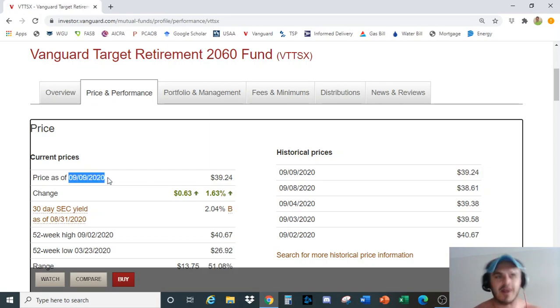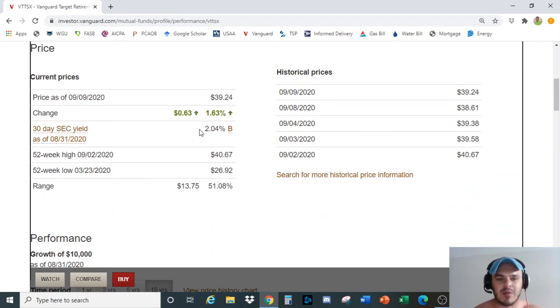This will update around 6, 7, 8 p.m., something like that. And we talked about most of this, the SEC yield. This shows the 52-week high. This was the highest value that the fund share was at for the last 52 weeks. And this was the low. So it kind of gives you an indicator of the volatility of this fund, okay?